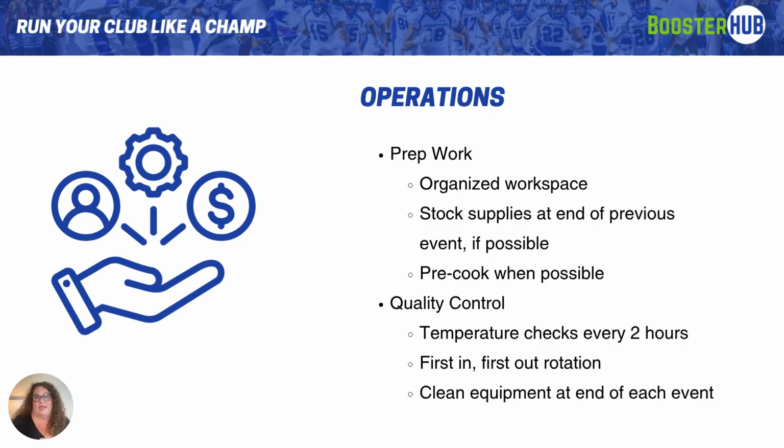Pre-cook whatever you can if possible, if you can keep it warm. Don't try to cook to order. Make sure you're doing quality control and checking your temperature every 2 hours. Always use first in, first out rotation, so you're not leaving something there for 4 hours that was made several hours ago. And then be sure to clean the equipment at the end of each event.